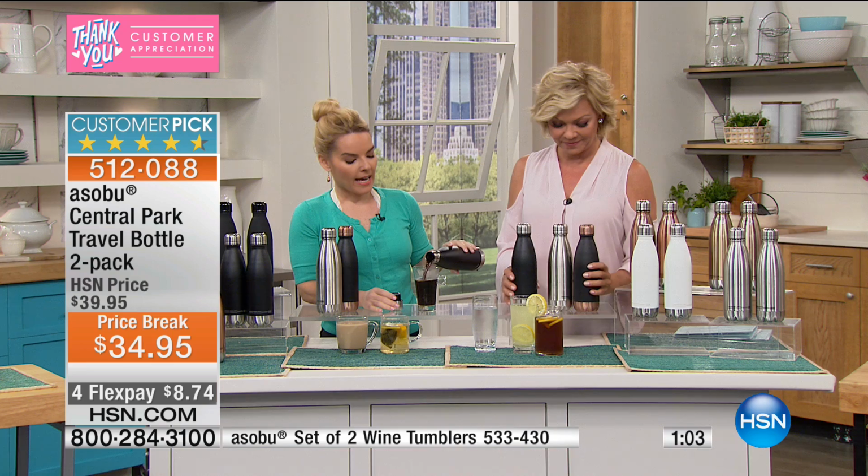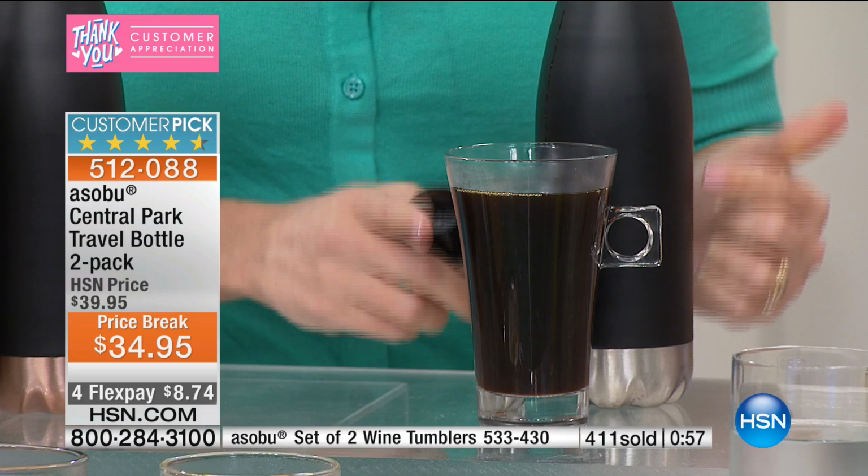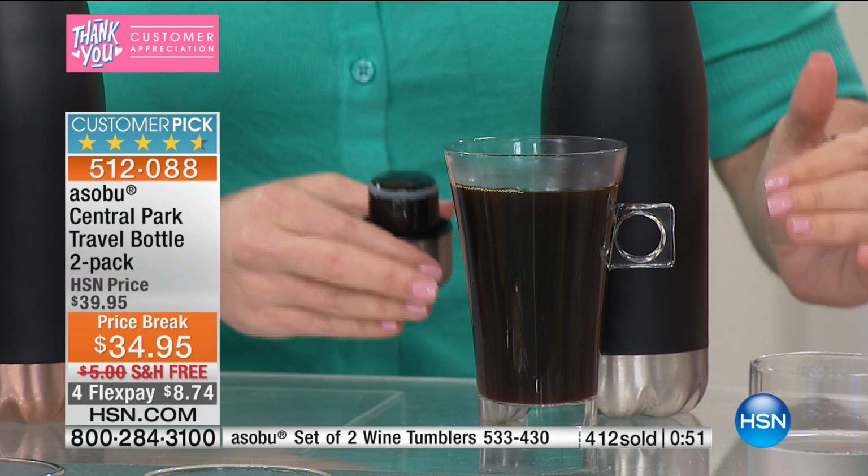Absolutely. And a lot of the ways that I use mine, there's two ways that I use this mostly. Water when I want to keep it cold, and coffee when I'm traveling and I want to keep it hot. Because coffee after it gets cold, when you expected it to be hot, is the worst. So what you want is to keep it hot. You're gonna never have that problem again with the Asobo.